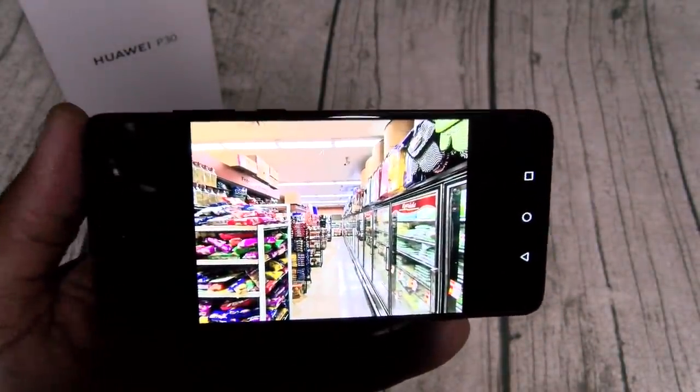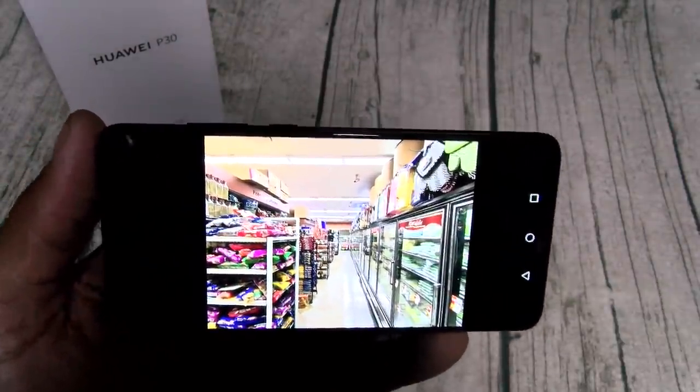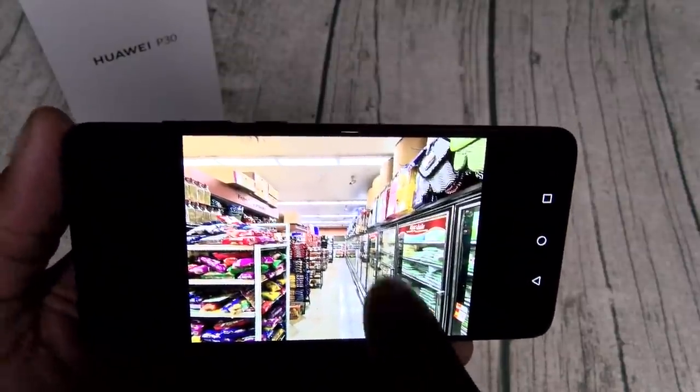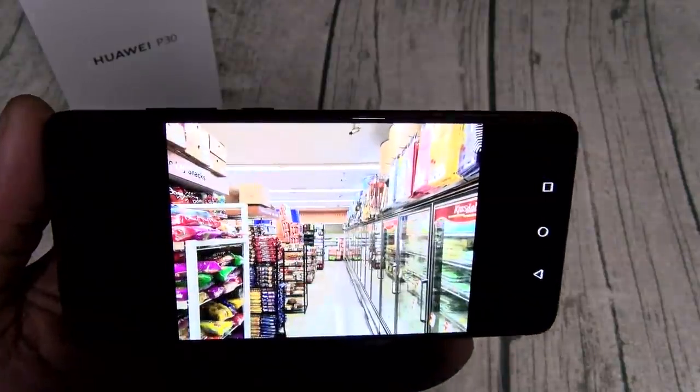Now, check this out. This is a dope test right here. This is the zoom test. So I got my back against the wall. You see how long that aisle is? All right, this is wide angle. Look at the end. You can barely see the end. That's wide angle. Now, this is regular.